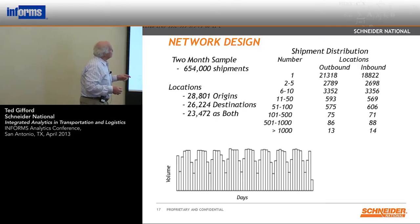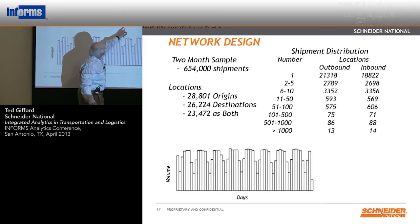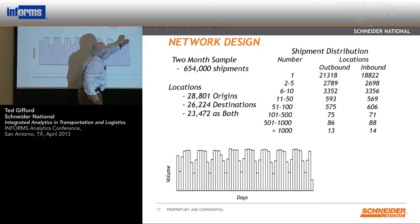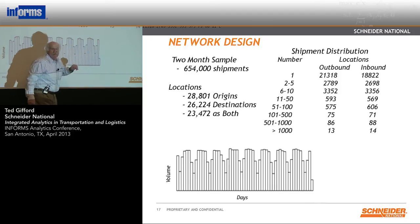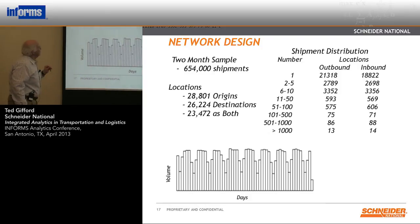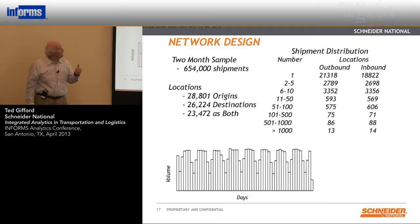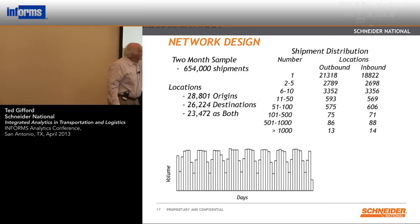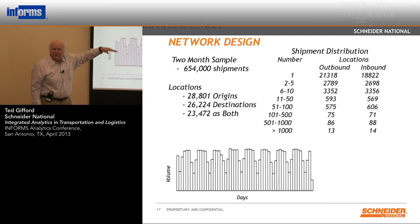And then what I did was just a quick distribution here by the number of shipments. These numbers here are the number of shipments in different groups, and these numbers should add up to the number of locations, so somebody can check that. I hope I did. But what that says is 21,000 outbound locations only had one shipment in the 2 months. 18,800 inbound locations only had one shipment. And then there were only 13 outbound and 14 inbound locations that had over 1,000 shipments, and then the numbers in between. So the point is, it's pretty scattered.